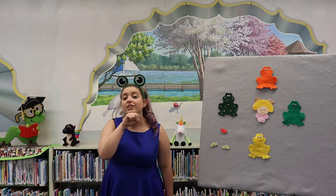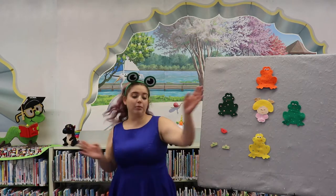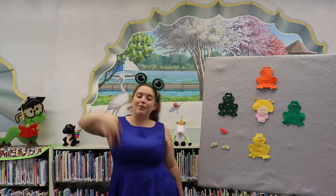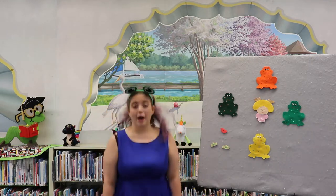All the little frogs go hop, hop, hop, all around the pond. All the little frogs go splash, splash, splash, all around the pond. All the little frogs go swim, swim, swim, all around the pond. All the little frogs go hop, hop, hop, all around the pond.